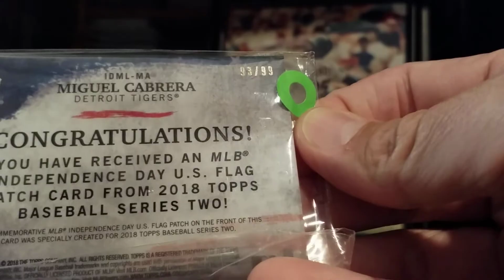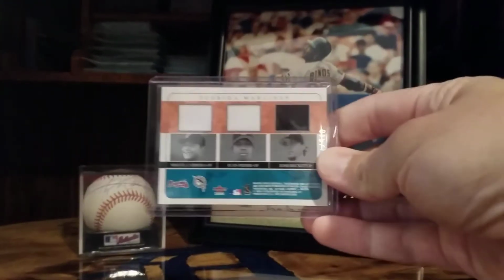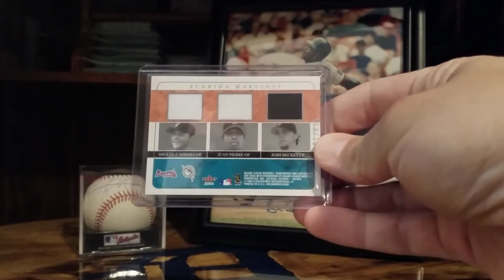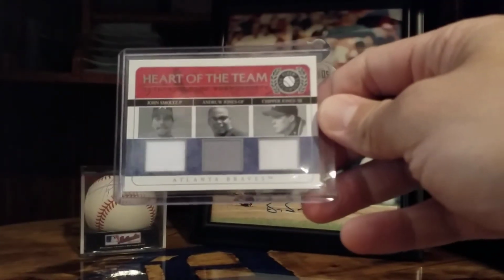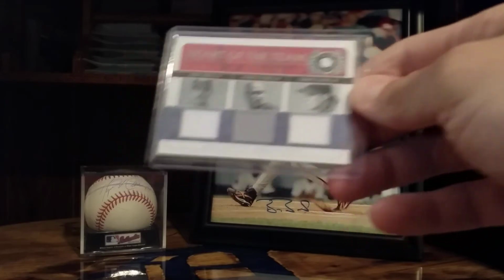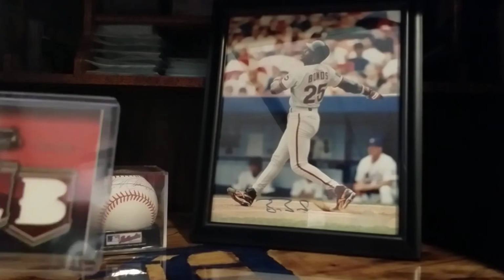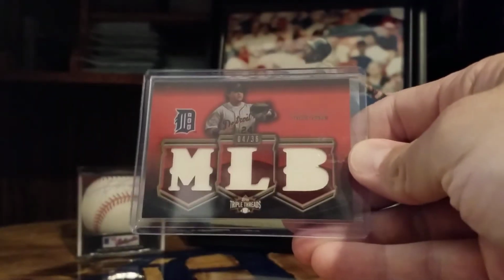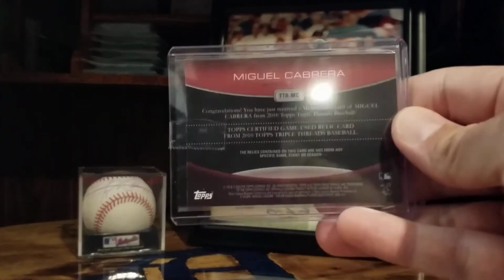So there it is again. And if you could see it there, numbered to 99. And another Cabrera numbered to 199, back in his Marlins days. Cabrera, Juan Pierre, and Josh Beckett, all with jersey swatches, pieces, whatever they're called these days. And Smoltz, Andruw Jones, and Chipper Jones. Another Cabrera numbered to 36 out of the Topps Triple Threads. Nice looking cards. These triple thread cards are just super, super nice.